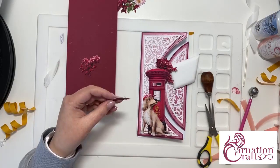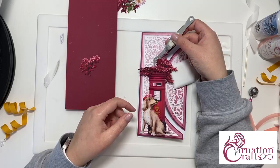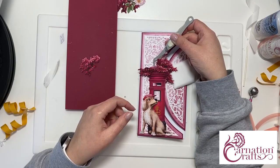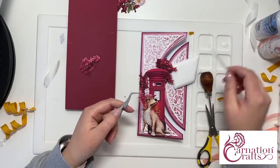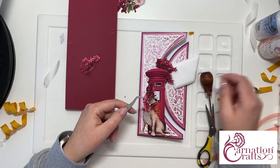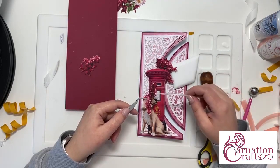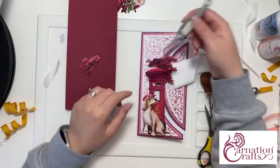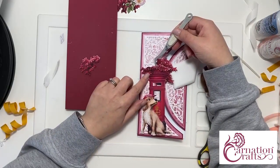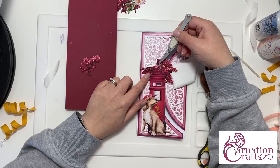And this one I'm going to hold with my tweezers and just look to align. So that's going to sit over the front of my post box like so. Again, just checking where we need our glue. This time the glue will go on the back and just along little detailed areas like so. And then just tapping that into place gently until the glue holds.